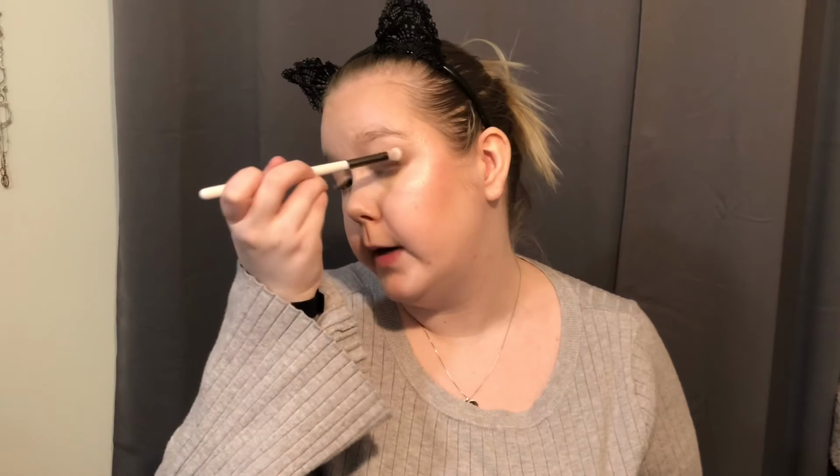I do like to try to take this same brush and put that into the crease as well, just a little bit more blending wise. I just want things to be as seamless and perfect as I can, but at the same time not spending a year and a half on it. Just not precise at all.